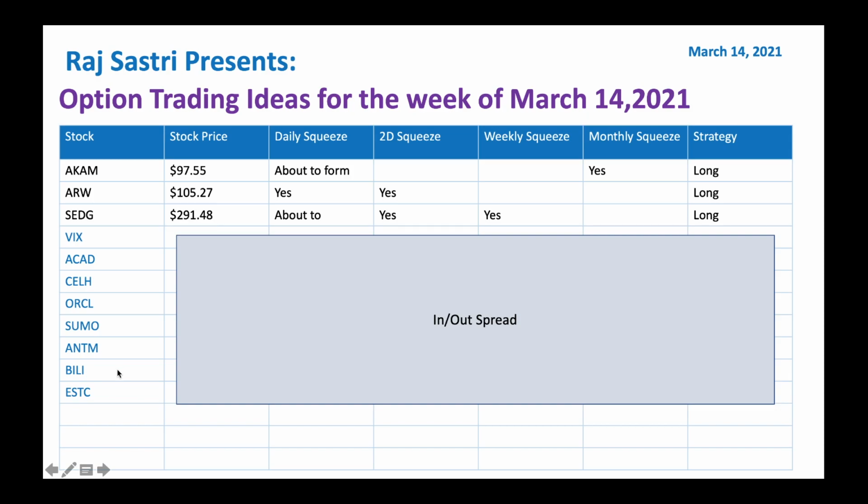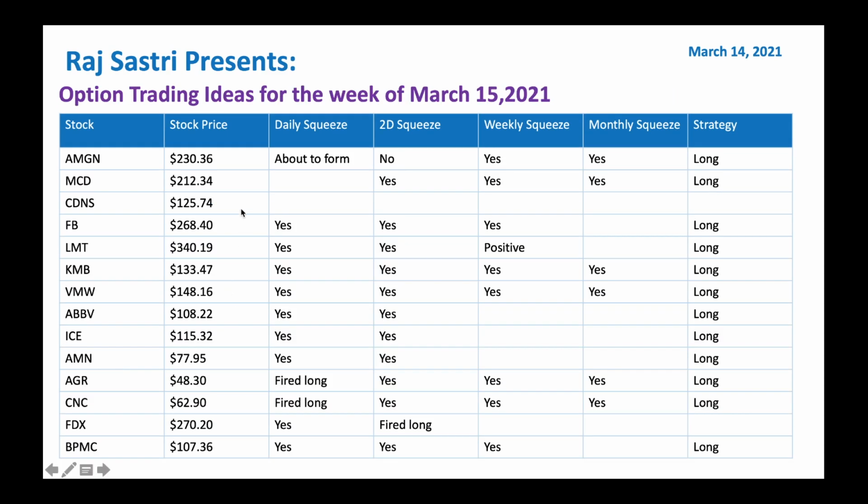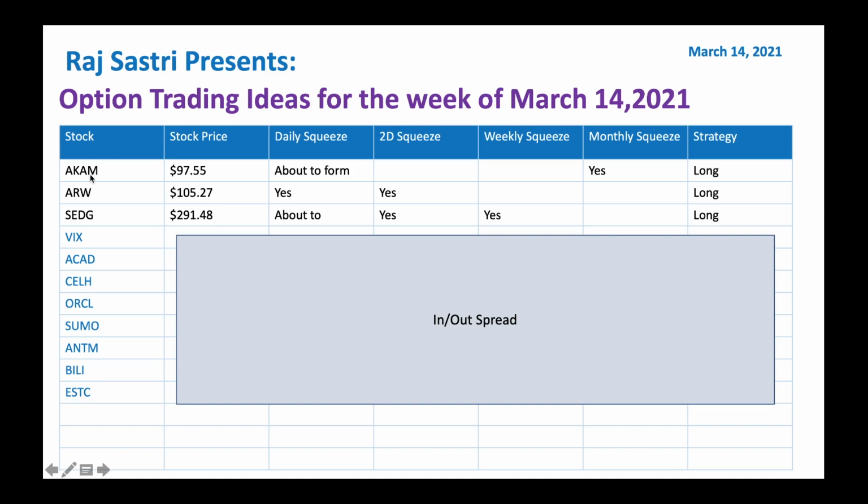You got two types of trades here. One is TTM squeeze. Basically hoping stock will shoot up because it's trying to go out of the Bollinger Band. And even Akamai, Arrow, SolarEdge, same story. It's a TTM squeeze play. And the ones in the blue here, these are really beaten down stocks. You could buy a spread hoping, because these will typically bounce back.